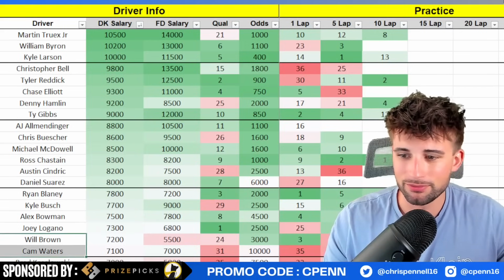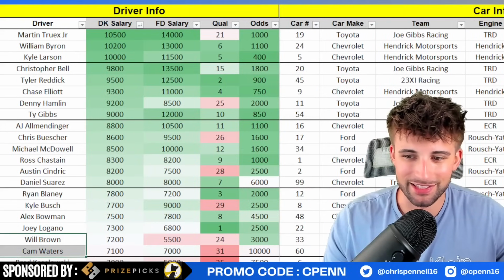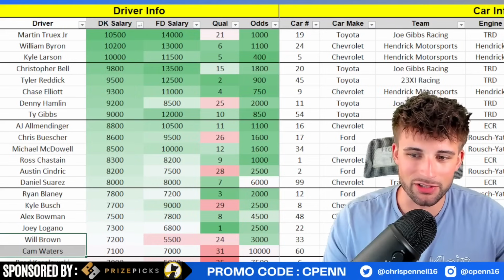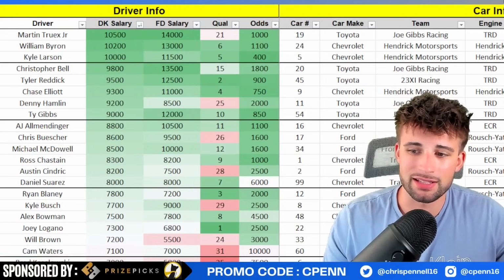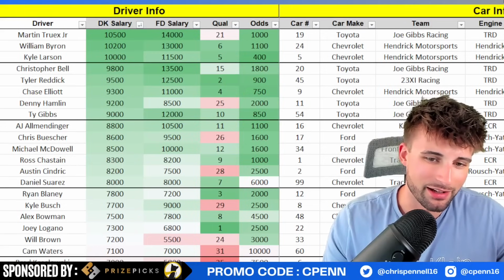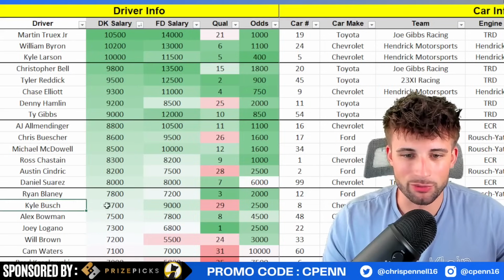We have the 2. I don't know what you want to call them. They're obviously not your normal guys in the Cup Series. Will Brown's going to be in an RCR this race in the 33 car, and then Cam Waters is in the 60 for RFK, who did take a nice spin in practice on Friday. I mean, they're okay, but Kyle Busch should be the priority for me.